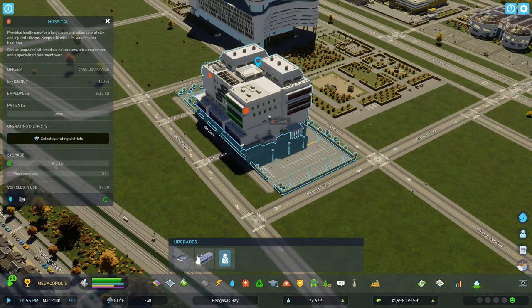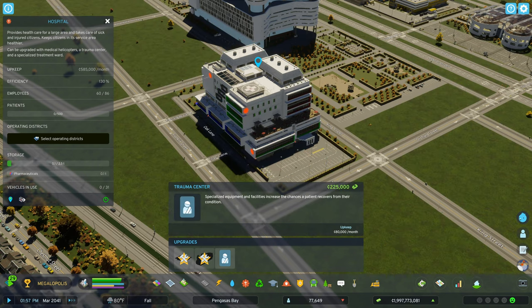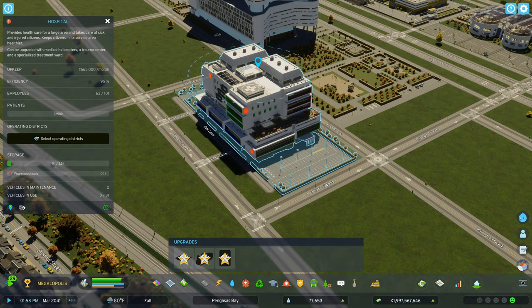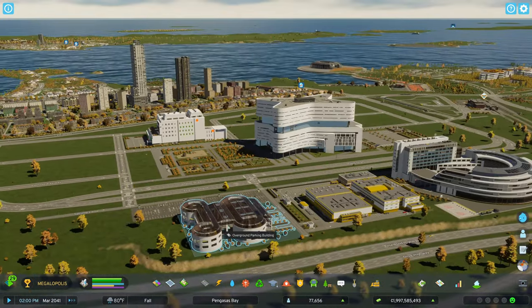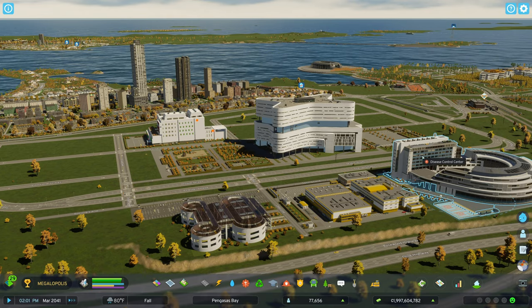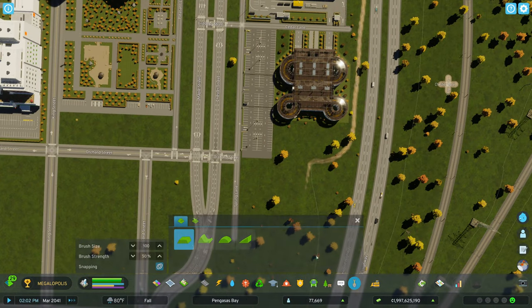All right, let's upgrade this bad boy. Helicopter pad? Yeah, let's do it. Specialized treatment ward? You bet. Trauma center? Yeah, naturally, gotta have a trauma center. It's a trauma center after all. That's fully upgraded there. That's nice. And yeah, I like the side, that white building there. That's really sharp looking. All right, let's come back into here now and let's tidy this up.